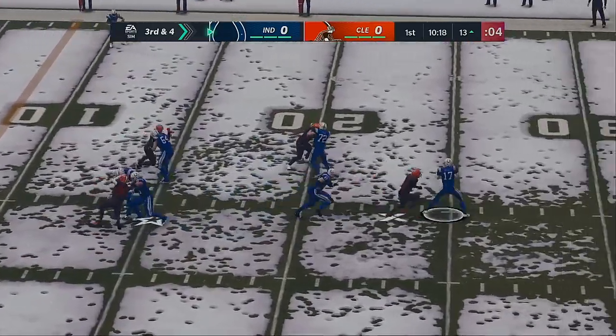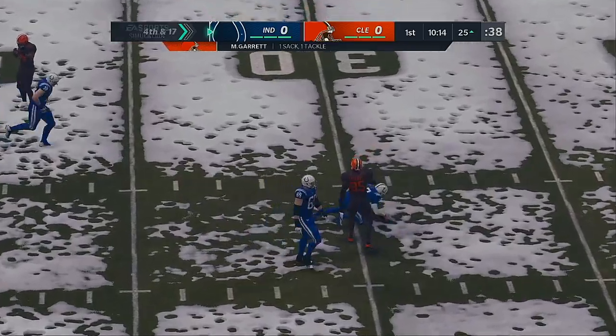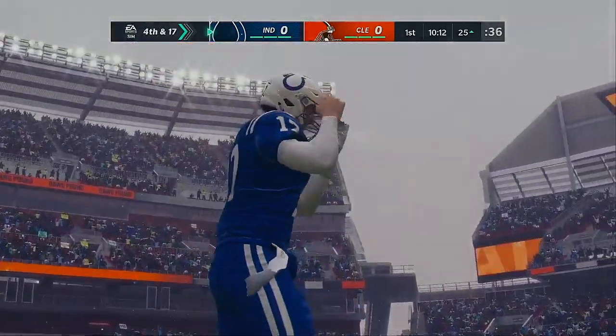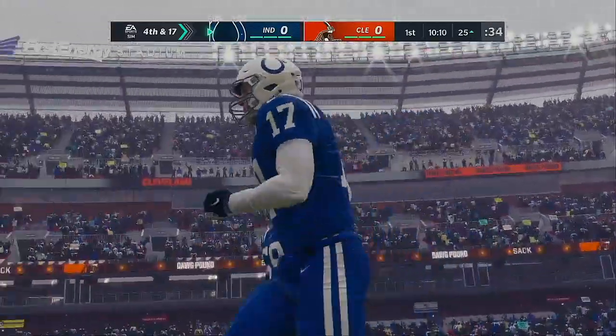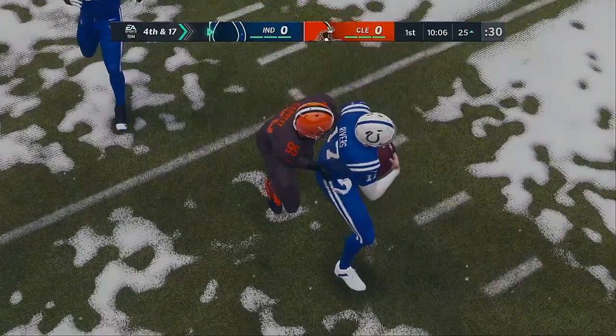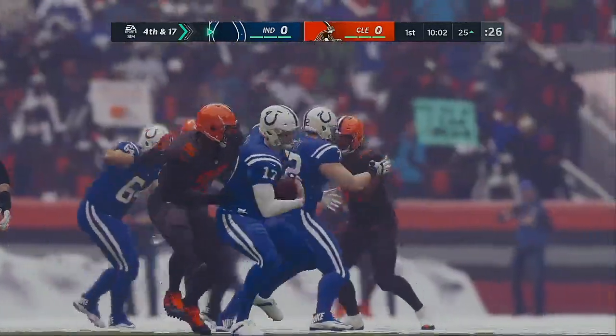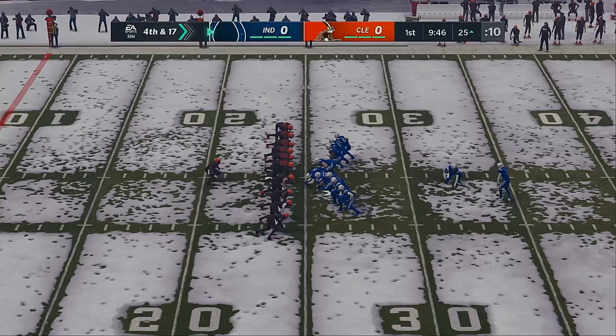Working out of the gun, Rivers. And he's wrapped up, taken down, back at the 25. In for the sack, Myles Garrett. Well, it's about how teams are so competitively matched, and you just want to make those plays that give you an advantage. How about right here? The difference between letting them score a touchdown versus holding them to a field goal? That's absolutely huge with the play he just made. And you know he hated taking the loss there on third down.